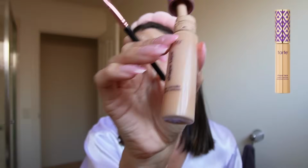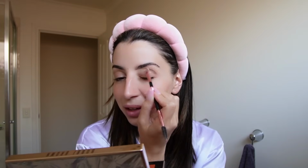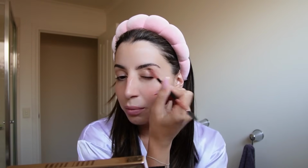The next step is to carve out the under part of my brows, and I use the Tarte Shape Tape in the shade light medium 29N. With an angled brush I just go in underneath my brows, cover any little hairs that might be growing, and give my eyelid a base of concealer. I just blend it out with my finger.